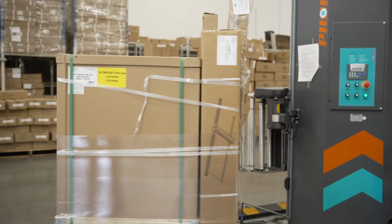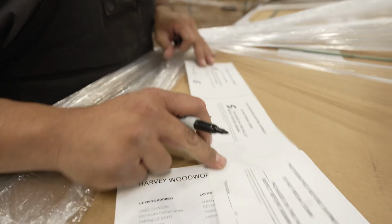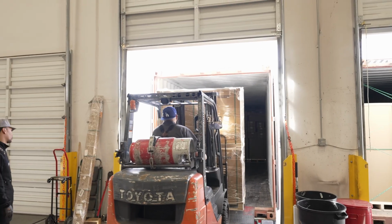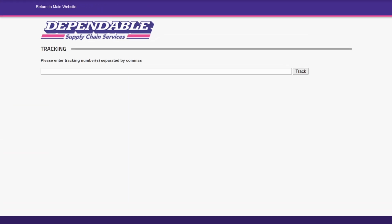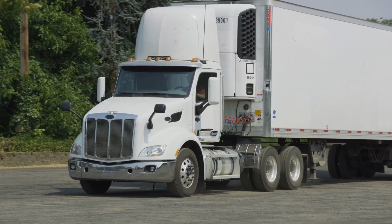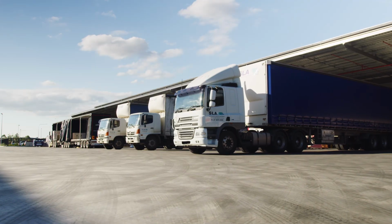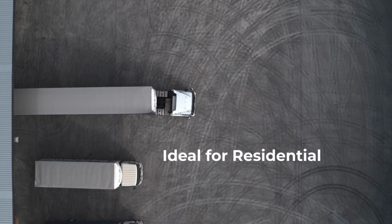during transit. Once we finish palletizing your order and load it into one of the carrier's trucks, we'll send an email with your tracking number and link to the freight carrier's tracking portal on their website. Freight truck sizes can range from full-size tractor trailers to small box trucks. For residential deliveries, the freight driver will use the smallest truck available at their terminal.